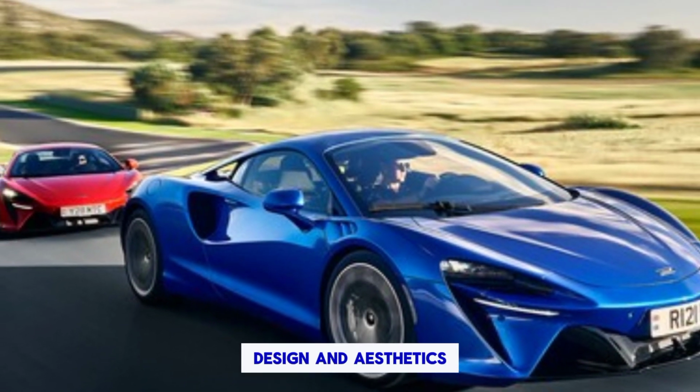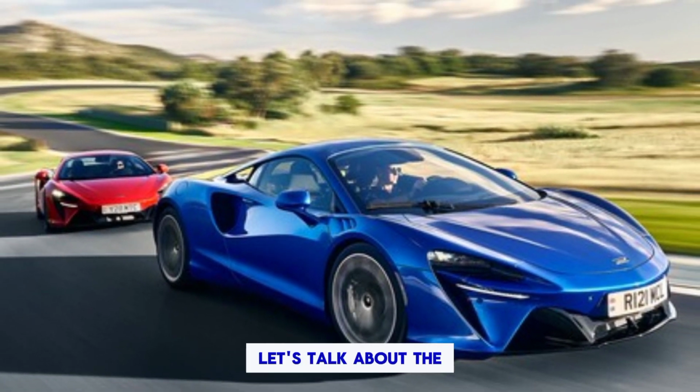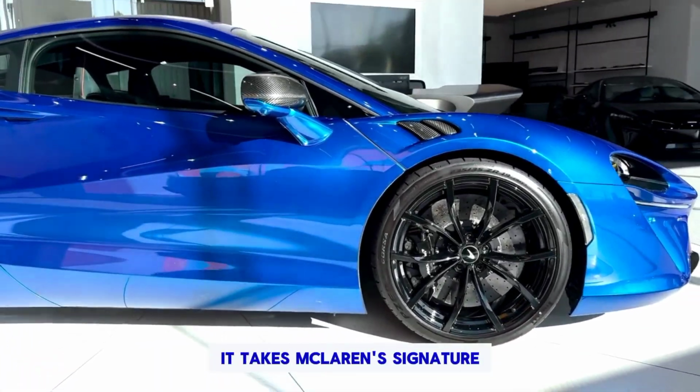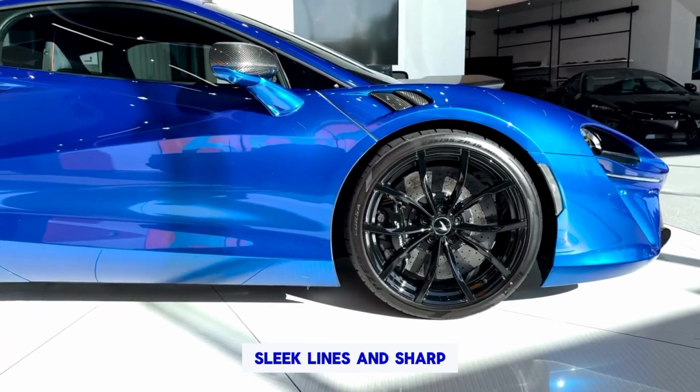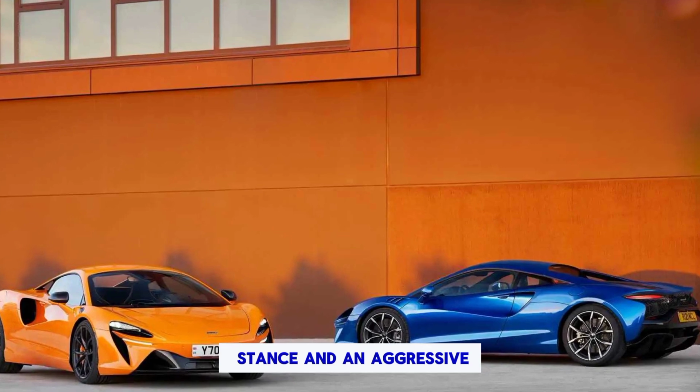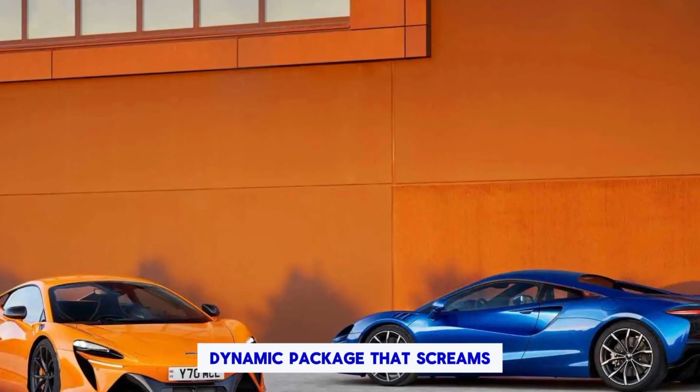Design and aesthetics. First things first, let's talk about the design. The Artura is a stunner. No doubt about it. It takes McLaren's signature sleek lines and sharp angles to a whole new level, with a low-slung stance and an aggressive aerodynamic package that screams "I mean business."